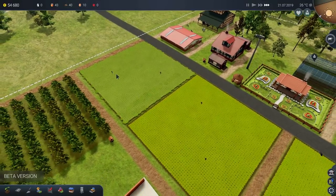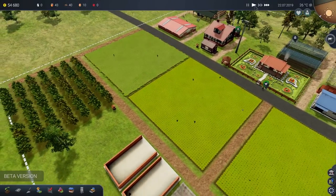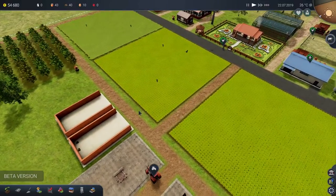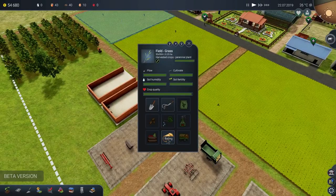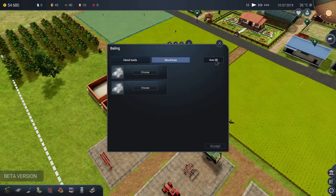Right, so he has finished. He has finished mowing the field. So the mower thing is now done. Let's just do that. It's going quite slowly all of a sudden. Right, so he's then going to drop that back there. Oh, I can hear a storm coming in. Okay, now what do I need to do? Ah, baling. This is jolly exciting.